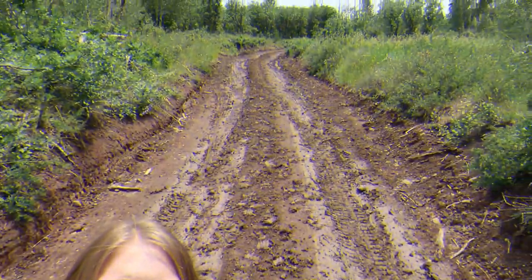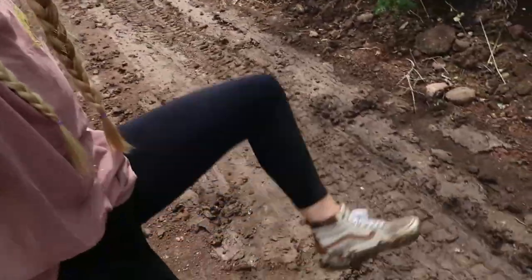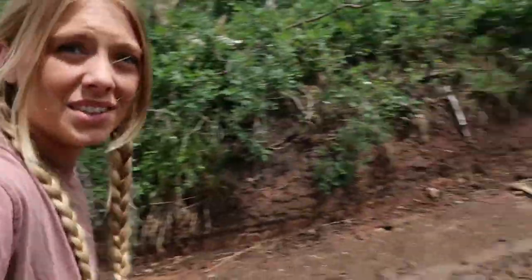Super muddy. This is what happens when I try to get footage of Dad driving the Jeep. I get stuck all the way down here, and I gotta walk in this crap. It's okay though. Sun's out. It was raining a few minutes ago. It's not now. I need to work on my cardio.